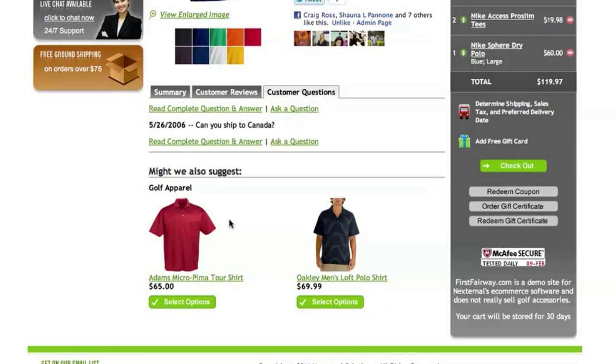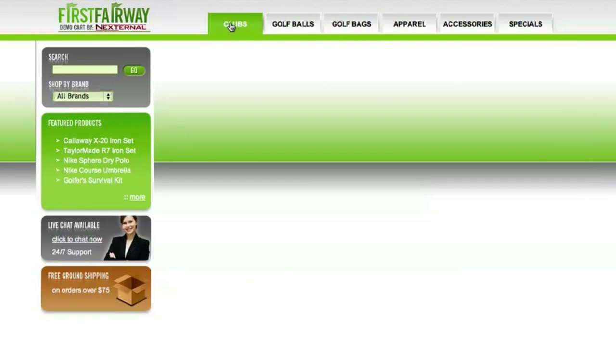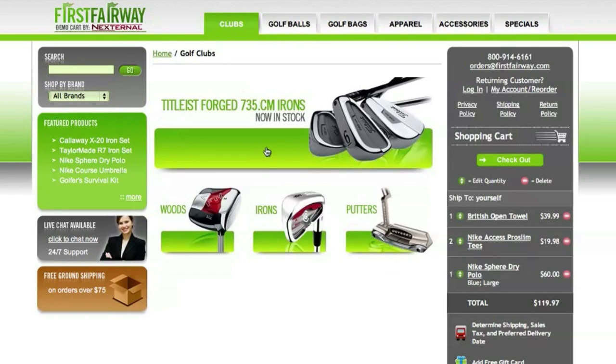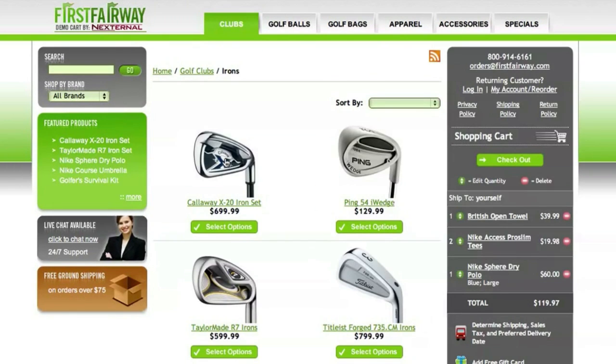Let's look at one more experience, and we're going to click on the Clubs tab. And you'll see the system not only has subcategories as you would expect, but it also allows for marketing and messaging within a category as well. So in this case, we can highlight the fact that the title is Ford 735 irons are now in stock. But we're going to click on the irons category because maybe there's a different product I'm more interested in. And we're going to look at this Callaway product instead, the X20 iron set.